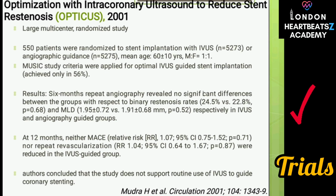That seems to present a somewhat different picture compared to some of the earlier trials. It really highlights that the benefit of IVUS guidance might depend on various factors, maybe like achieving those optimal criteria. That's a very plausible interpretation, yes.